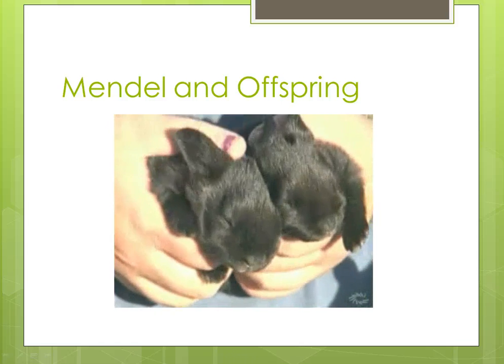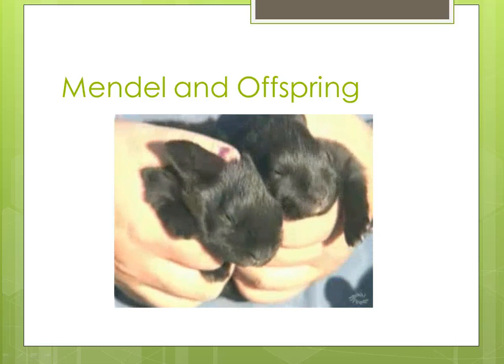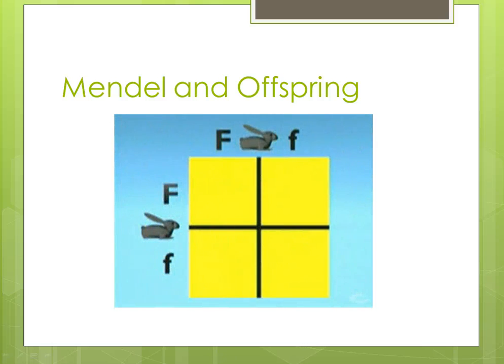Well, what would happen if 2 hybrid rabbits were to mate? Let's do another diagram using a Punnett square. This offspring will receive a black gene from the parent on the left and a black gene from the parent on top. It will end up capital F, and will be purebred black.